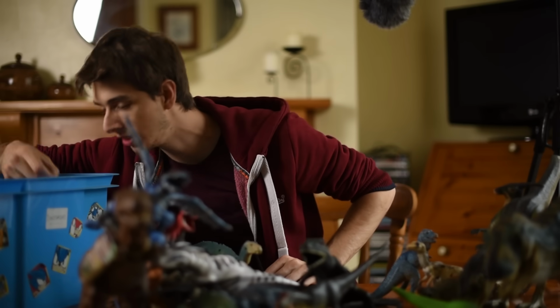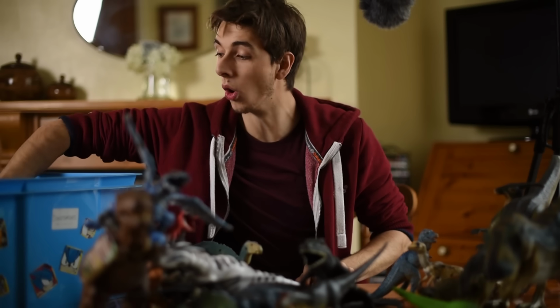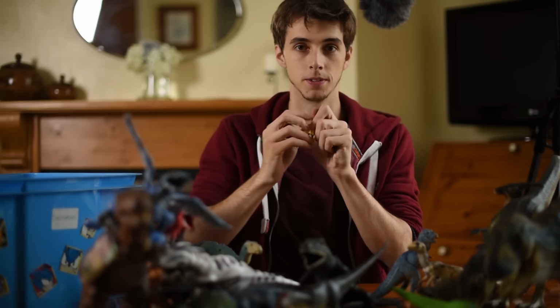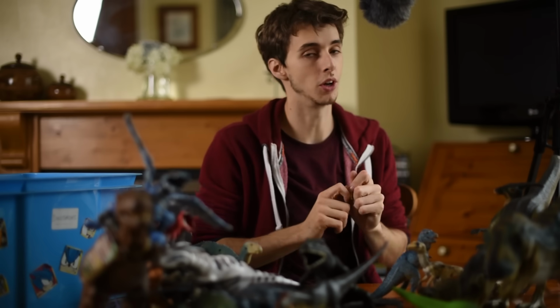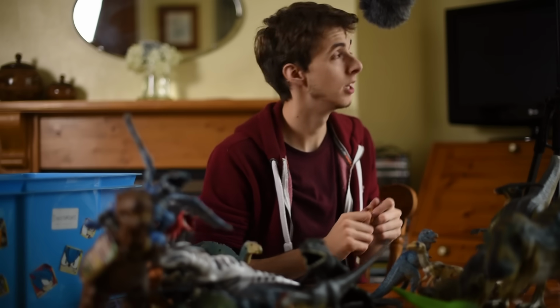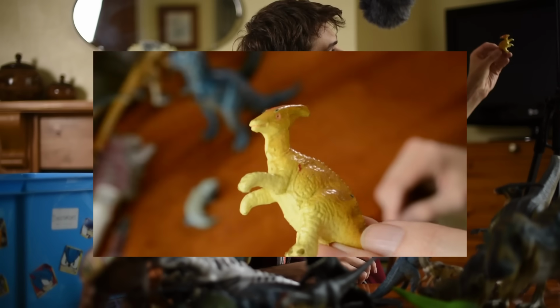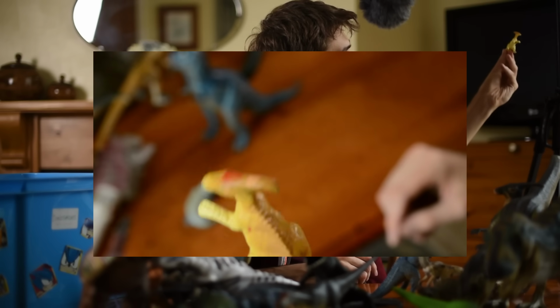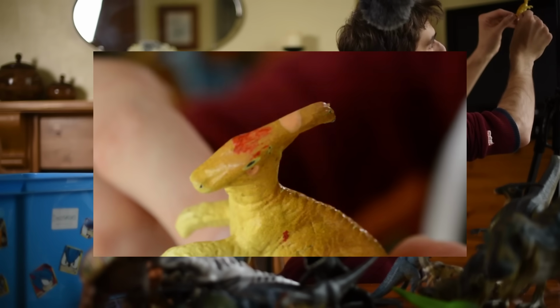We got an old Yowie in here. There it is. Here it is. This was one of my favorite toys because it was the only toy I had for a long time of a Pachycephalosaurus. And it's so flippin' adorable. He's got red on his head. I don't know how that happened.